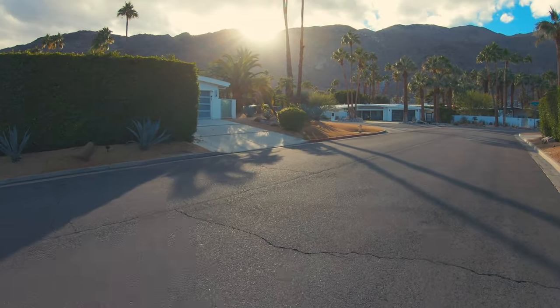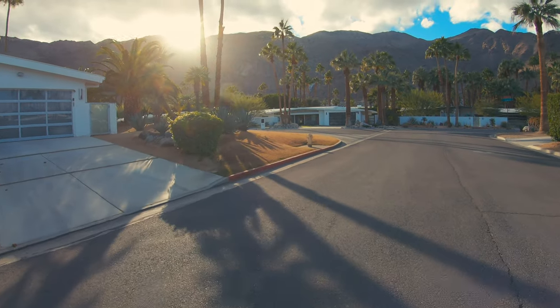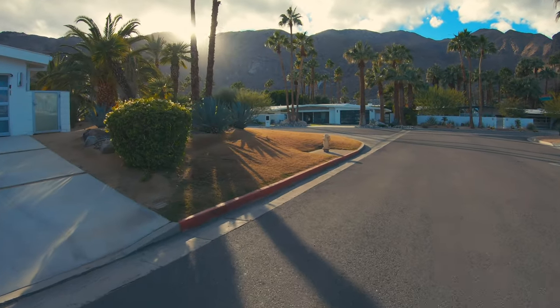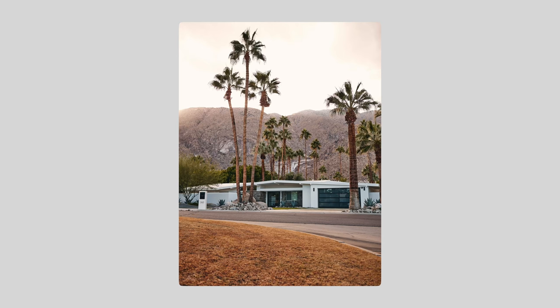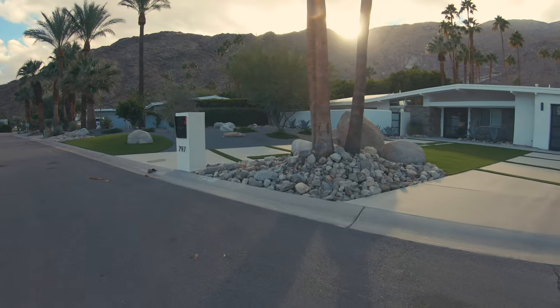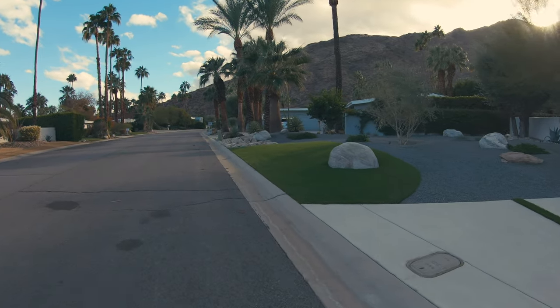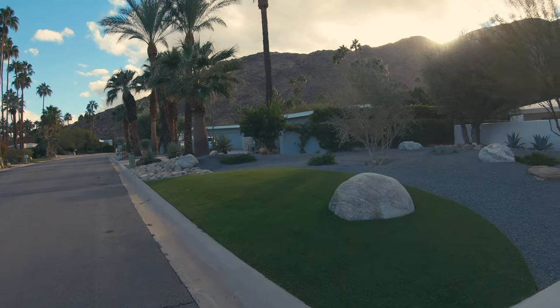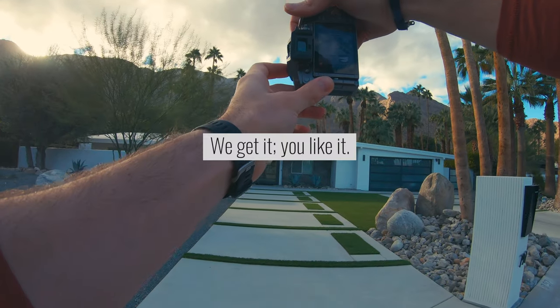Let's even get a shot of this house with what little light we have. That was short-lived. Oh, the turf between the concrete's really cool though. That's really neat. Yeah, that's really cool.